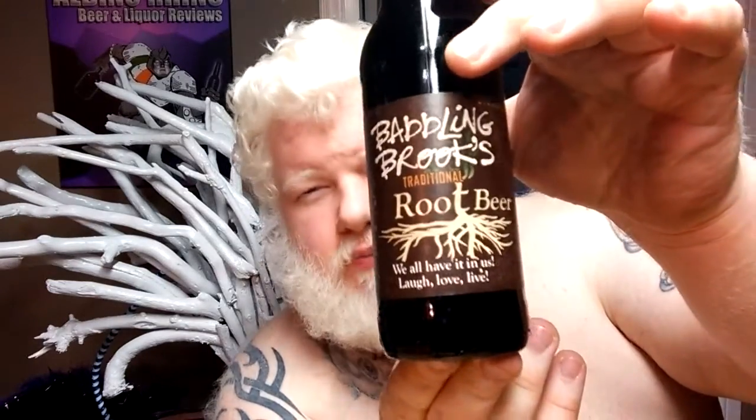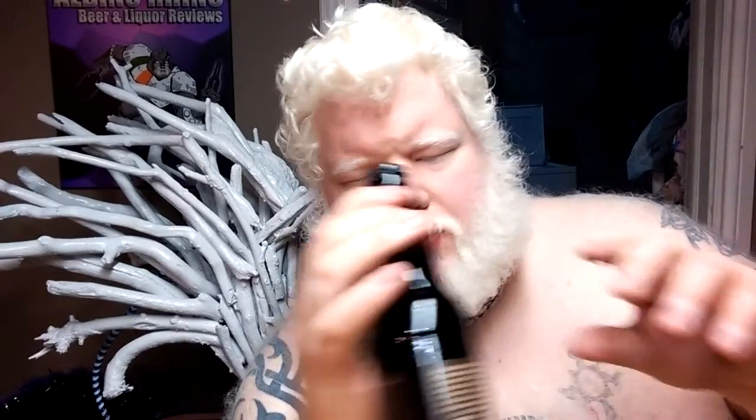Now, my favorite root beer of all time, and I wish it was alcoholic, is this right here. I picked up a 6-pack of it when I was there. Babylon Brooks root beer. Traditional root beer. So this is made with mostly all roots and stuff. It's actually like a root tea recipe, which was the original root beer.